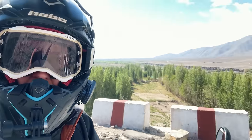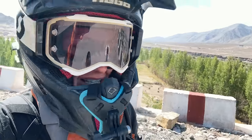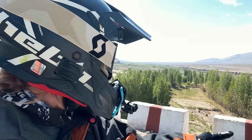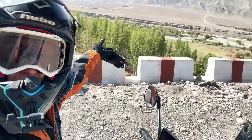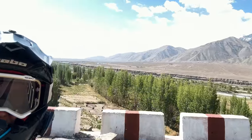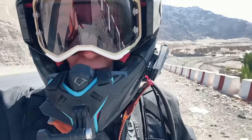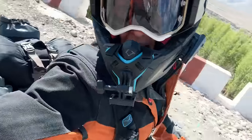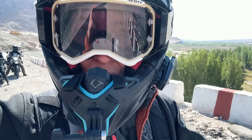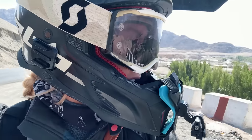Off to a pretty amazing start. We've managed to get out of Leh, which was amazing, manic Indian traffic, as you'd anticipate. We are in the Indus Valley, which has the Indus River in the bottom. Absolutely breathtaking already. Crew's all good behind. Bikes are running beautifully. I can't believe how sturdy it is, even with my kitchen sink on the back. Woohoo! This is going to be an amazing few days, weeks.